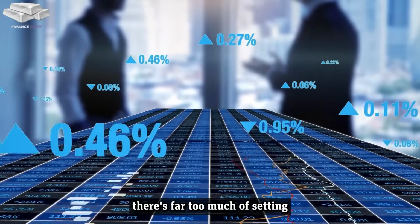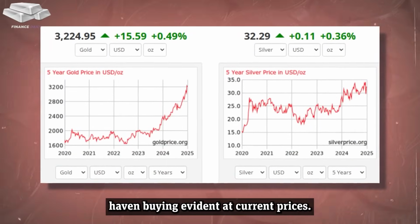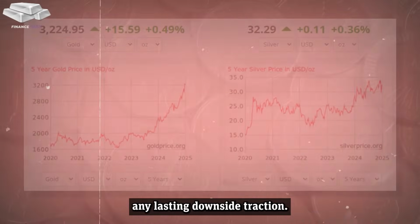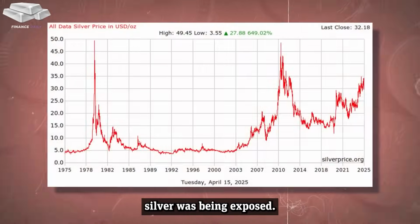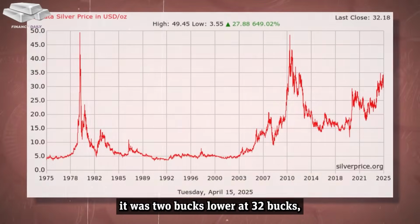Ultimately, there's far too much offsetting fresh safe haven buying evident at current prices for the cartel to sustain any lasting downside traction. If you recall when we recorded our March 5th episode two weeks ago, silver was being capped at $2 lower, at $32.